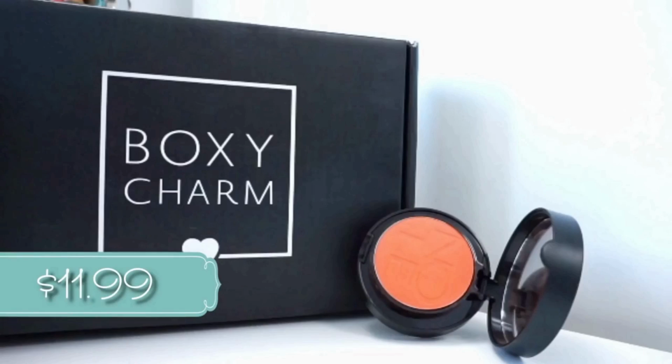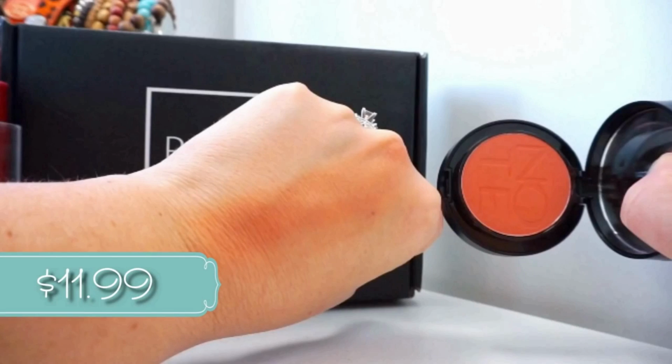Next, we got some blush, and I had never heard of this brand, but after we got our little blush here from Boxycharm, I started to see more of this brand online. This is Desert Rose. This is a luminous silk compact blusher. I really never use the little brush in here, to be real. I always use one of my own blush brushes.